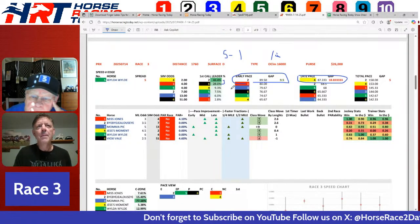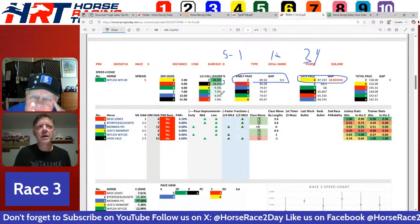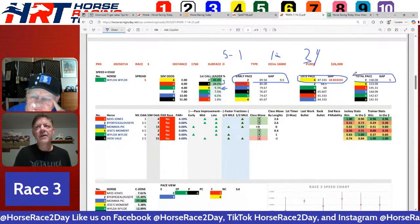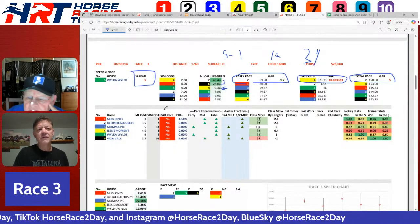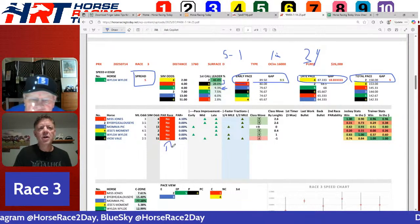That's a big... What is that? About 3.5 lengths, almost 4 lengths of late speed, and shouldn't be that far off the pace here, according to our early speed numbers. The 2 horse does, though, have a 5-point total pace advantage over the rest. The 5 horse has a 5-point speed figure advantage, Terry. Oof, a lot of different ways you can go, especially in a field full of nose.